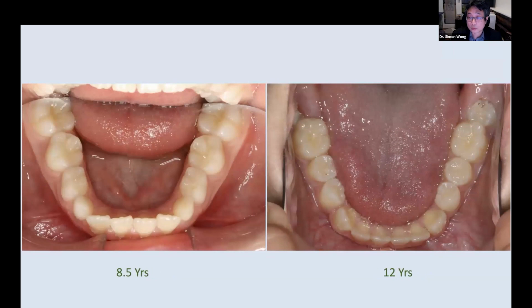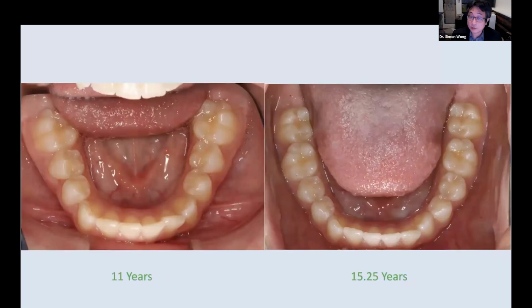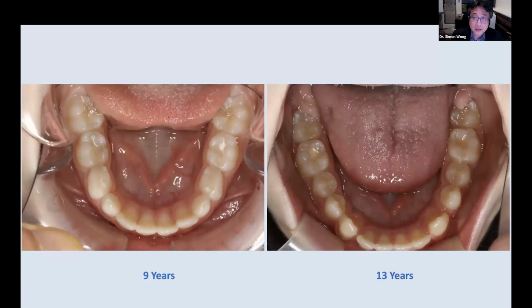We're all taught the rule. After the lower canines have erupted, we are set in our transverse dimensions. There is no point expanding further because the mandible will not take it and you'll push the teeth out of the bone. And I'm not here to disagree with that statement. But we have to remember the mandibular canines, the permanent canines, erupt between 10 and 11 years of age.